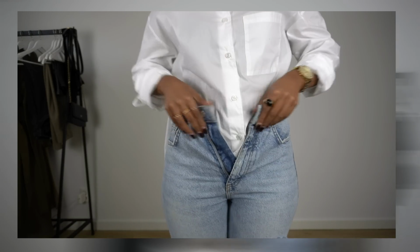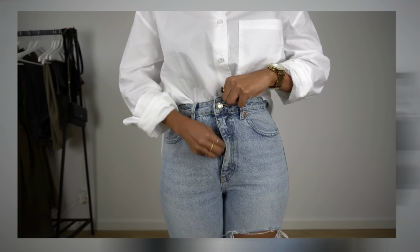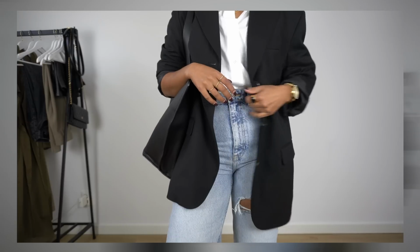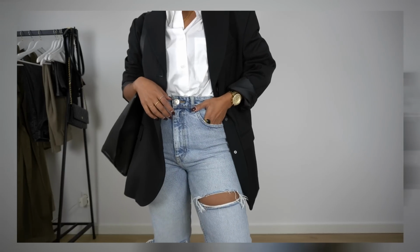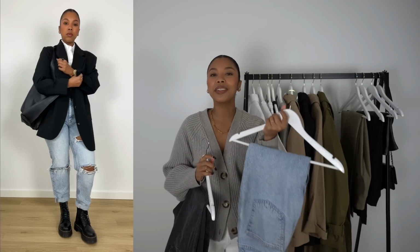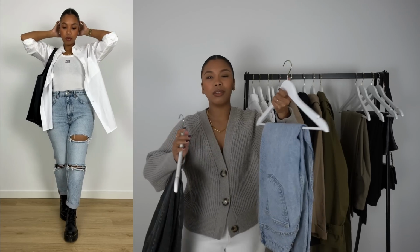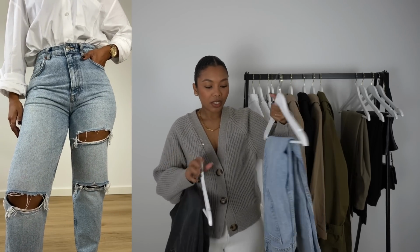I think that a light wash, like a light blue wash, is just a necessity in any spring capsule wardrobe. I guarantee this is so universal that everybody and their grandma has a pair of light blue jeans, and it's that pair of jeans that you take out, I would argue, all year round, but especially in spring and summer. This wash comes in clutch and looks good with everything, literally everything. So this is the one that I love.